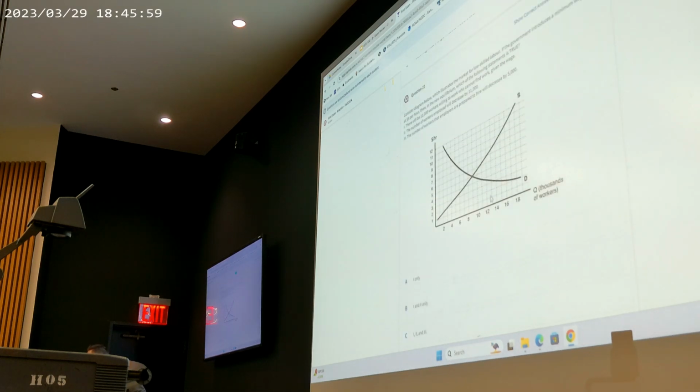There will be 11,000 workers willing to work who cannot find work given the wage. Okay, so, does that make sense? Let's see here. At $9 an hour, 4,000 is the demand, 15,000 is the supply. So it looks like that is correct. The number of workers employed will decrease by 11,000.